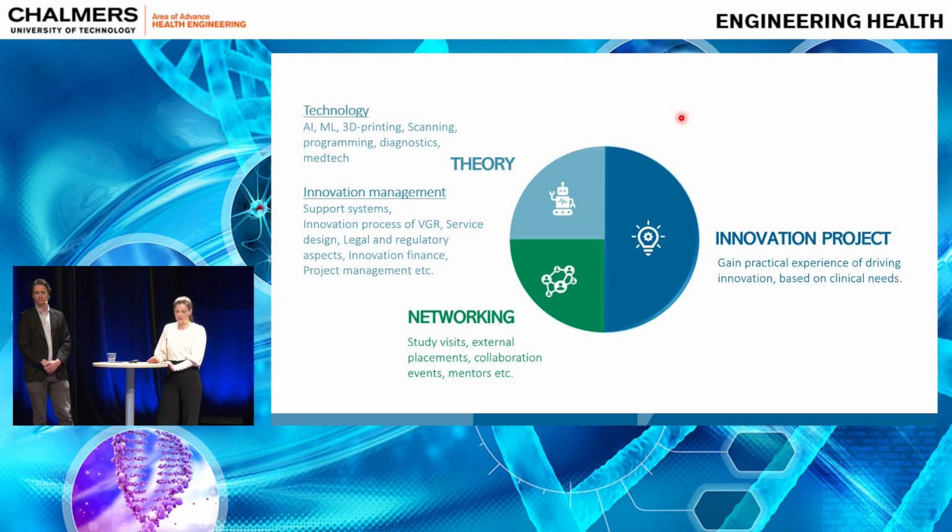Another 25% of this program consists of networking, a very important part, and that includes study visits, external placements where the doctors go and see how other businesses work with innovation and try to take inspiration from there back to the hospital. Collaboration events, and they also have their own mentor.